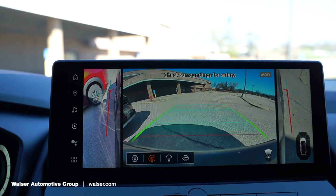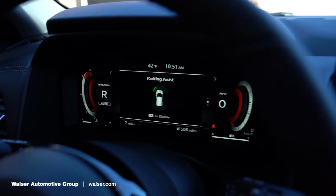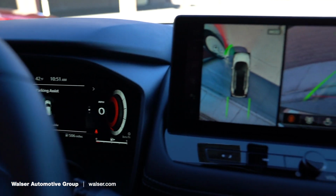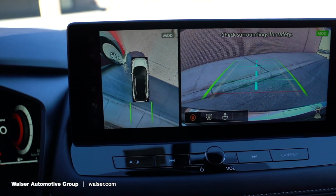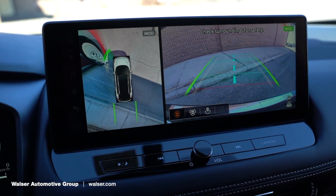So there's a few different ways you can configure that, but when you pop it into reverse, both vehicles are also going to have parking sensors. So that makes it really easy. It shows in your center display here and then the backup camera. Parking is a breeze in both of these Nissans.